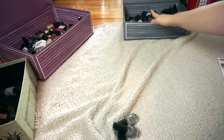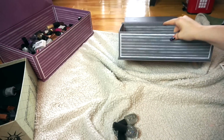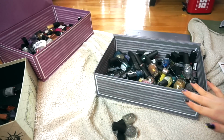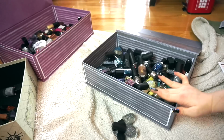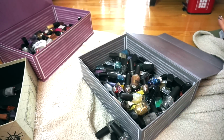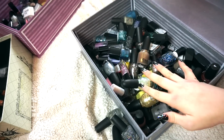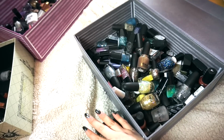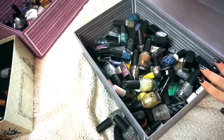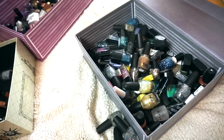and a fairly large box of things that I am going to be getting rid of. A fairly large box. It's practically full, and actually it is beyond full. There's quite a few polishes in that box. This is everything I'm getting rid of right here. Not these ones I need to put in that box, but these ones inside the box are all polishes that I'm getting rid of. So this feels like it was very successful.